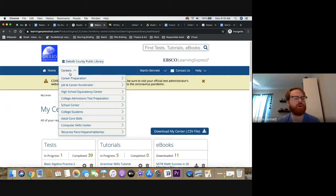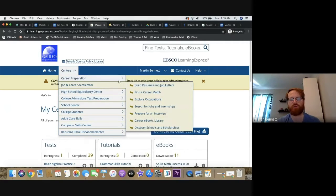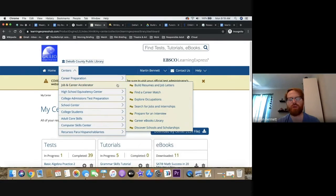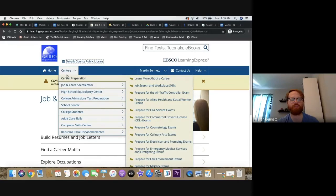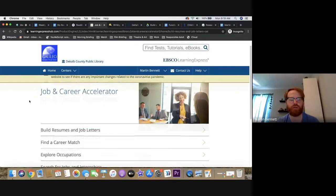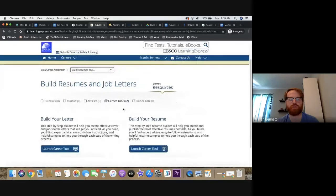Once you've signed in, under centers, you have career prep. This is a great resource to figure out a lot of different things, and you'll see this in the next few segments here. I'm going to go into build resumes and job letters here. So that's Centers, Job Career Accelerator, build resumes and job letters. Once I do that, I can go here, build resumes and job letters.